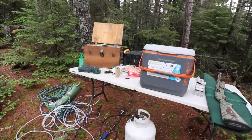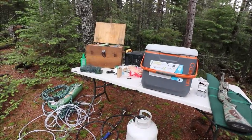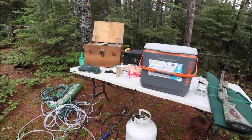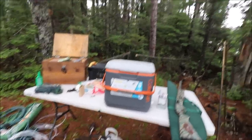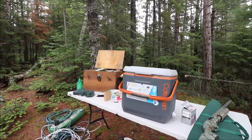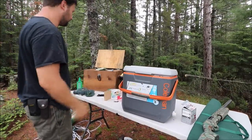Last time we were out, I really wished that I had a table, and we have a few of these 6 foot folders, so I threw it in. Why not, right? Gives us a spot to prep food or set stuff up off the ground.